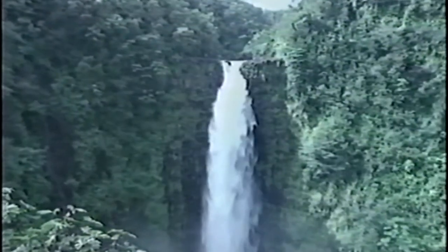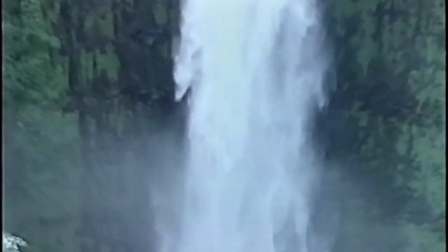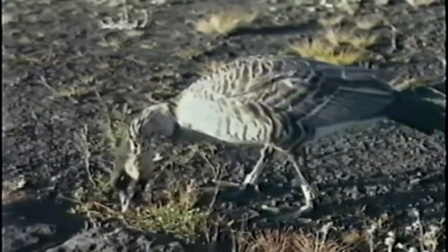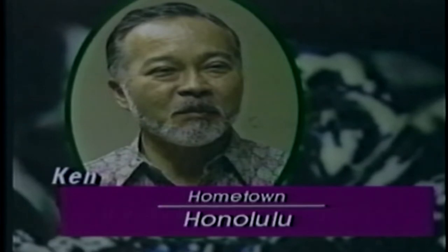Of course, we don't have to look too far to know that one of the things that makes Earth unique is its rich abundance of living things. You may not know it, but without volcanoes, life on Earth might never have developed. We need to examine the way plants and animals have adapted and changed. And the best place to do that is right here with project biologist Ken Conoshiro. Ken is studying some of the unique species that live only on Hawaii.